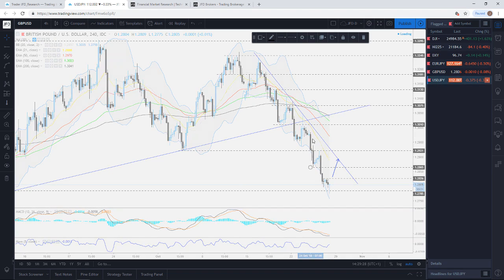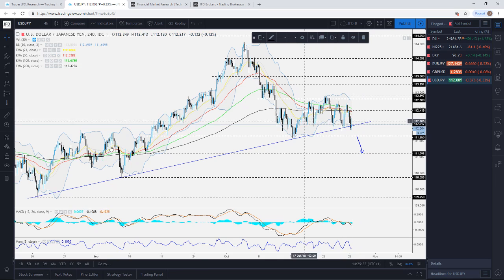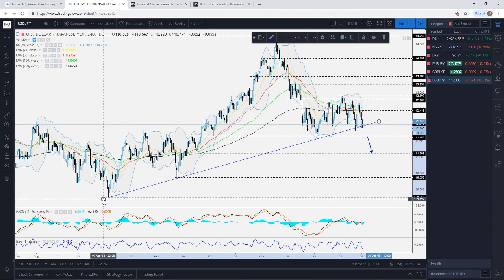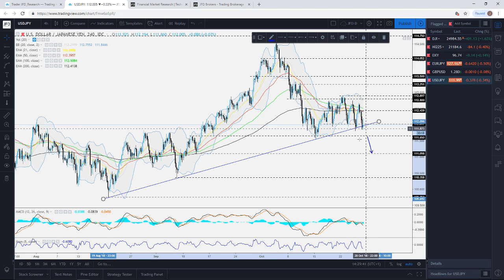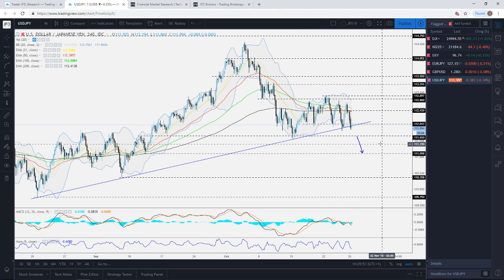Jumping into USDJPY before I run out of time, and this one continues to hug around this upside support line, this short-term upside support line. So you can see it continues to balance here. Now this is what I'm talking about, because for us to get bearish on this one, it's not enough to see a break below this upside support line. We need to see a good close below the 111.65, and then we could aim for lower levels.